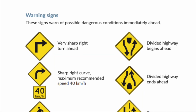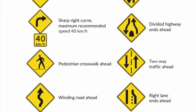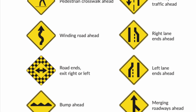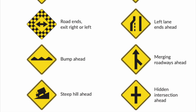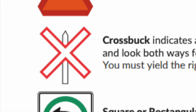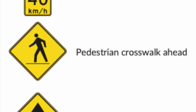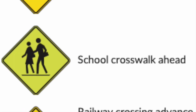Warning signs are typically yellow in color and the shape of a diamond. The name of them will often have the word ahead at the end of the term. There are many signs where there is a warning for an upcoming regulatory sign, and the interior image looks very similar. Be certain to never err in terms of, does the sign mean right now, or does the sign mean further ahead? Some examples of this would be railway crossing versus railway crossing ahead, pedestrian crosswalk versus pedestrian crosswalk ahead, even school crosswalk versus school crosswalk ahead.